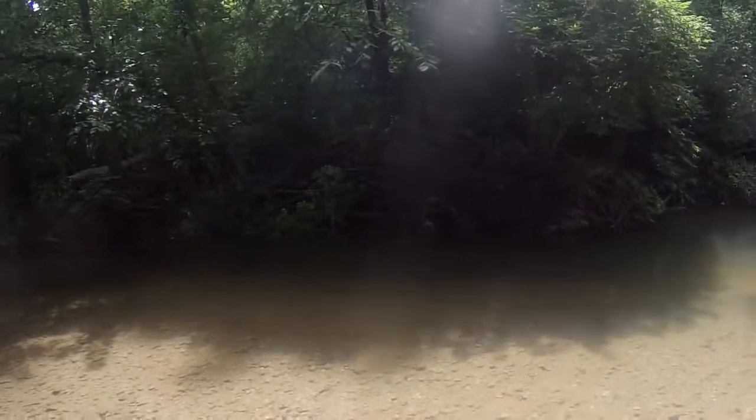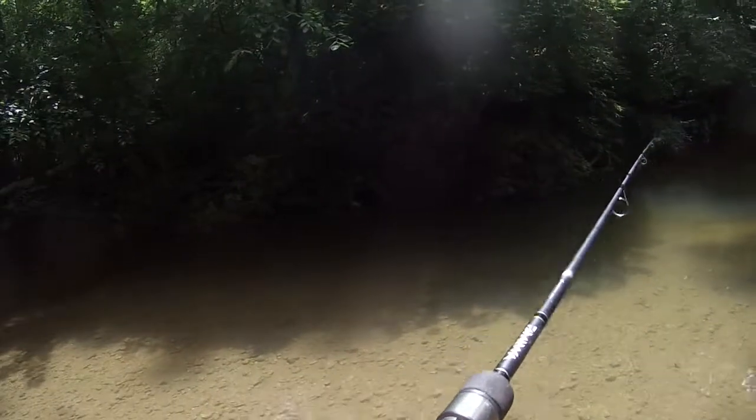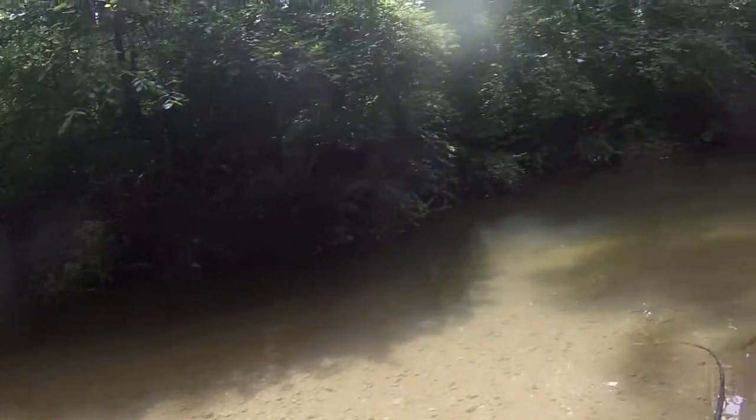Alright guys, I found this one spot right down here where there's a tree that fell over and it gets probably about 2 feet deep under it. So I'm guessing there's probably going to be some creek chubs right down there. Yep, I already had one chase it and I didn't even have a good cast. So I'm guessing there's going to be some creek chubs right over here, or at least something that's going to take my bait. So I'll try this spot here for a few. And I passed a good spot on the way here, but I didn't see it till I was already right there, and I already messed it up. Oh, there we go.